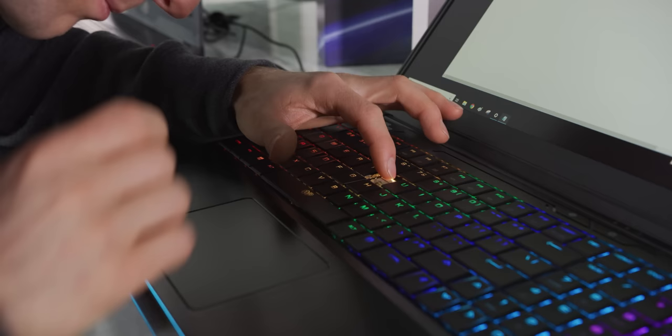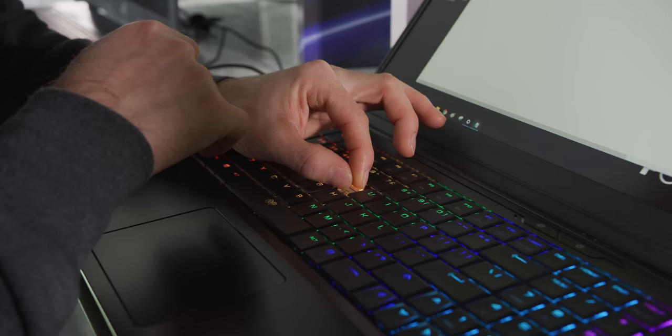To see if it's actually mechanical, we pried one of the keycaps off here, and yeah, it does appear to be. So we've got our metal contact piece here that seems to be what makes the key itself actuate. So it actually does actuate before it bottoms out.